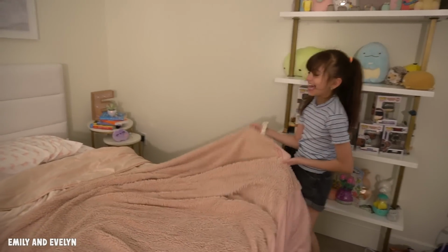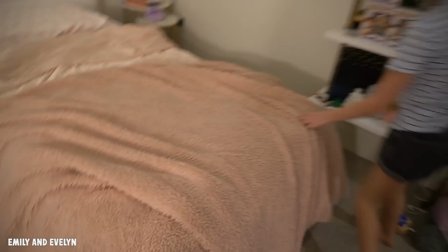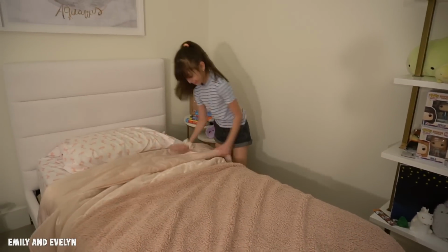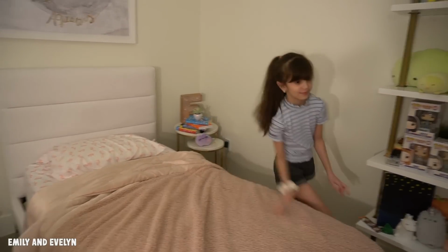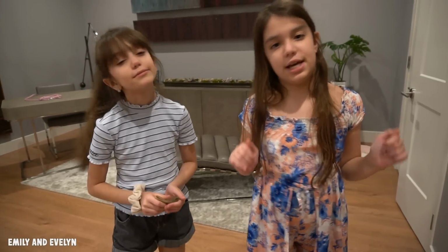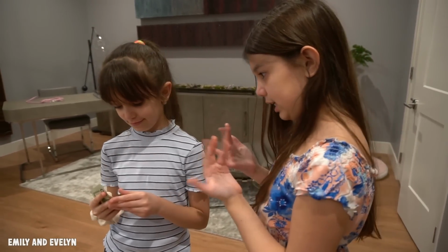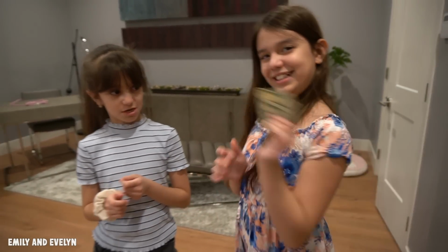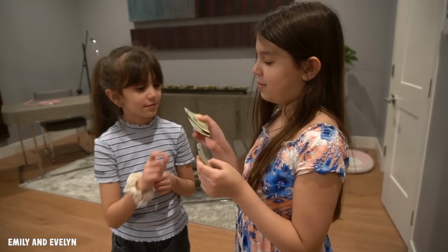Evelyn, this is not a made bed. Well, I'm actually trying to make it because... The 7 seconds is over. I know, but I'm just trying to make it. Yeah, you can make it so you can go to sleep. I'm super happy because I won, yeah. My money. Congratulations, Emily. Thank you. Can I just have $10? You can have maybe, no, just kidding.